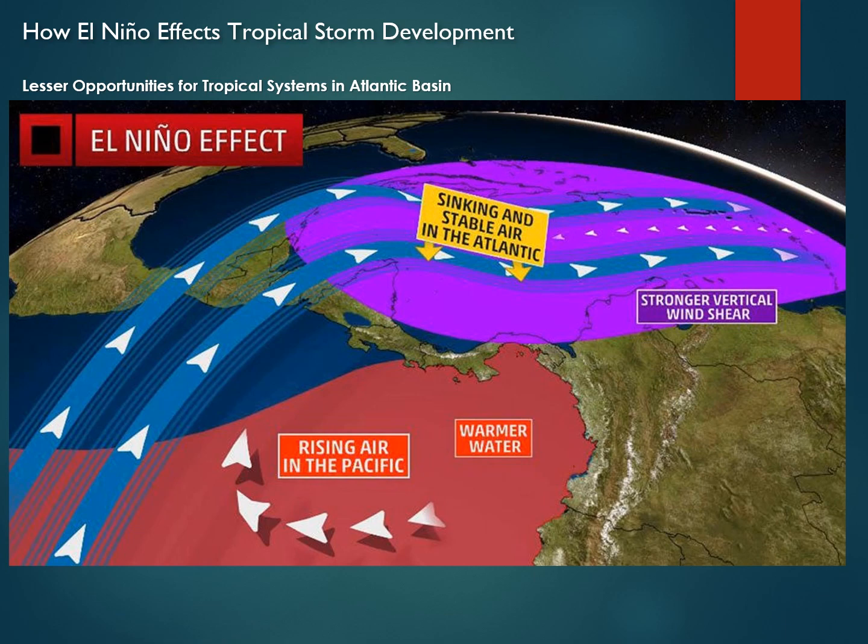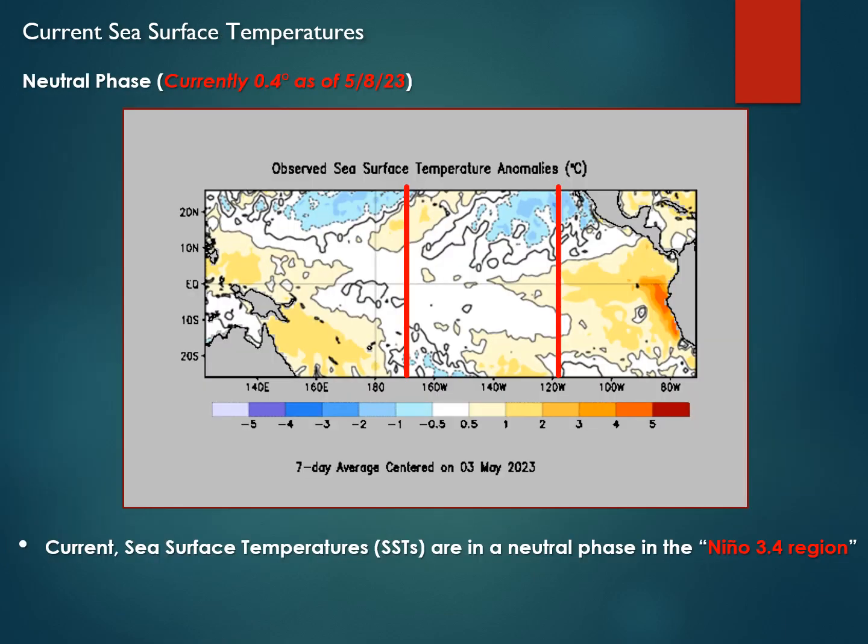And that's what's known as strong vertical wind shear. It really just makes things unfavorable for tropical cyclone development. And typically in an El Nino year, we usually see less tropical activity.